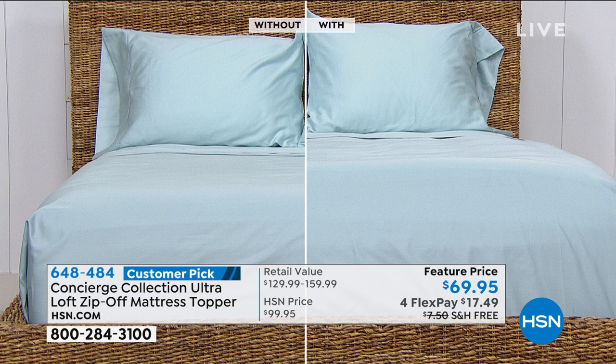I was reading one of the reviews and he said, you know what? I was getting ready to go buy a new mattress. And I saw this and I saved myself $1,500. Oh my gosh. Because I added this to my mattress and made it feel new. I mean, again, why not try it out?